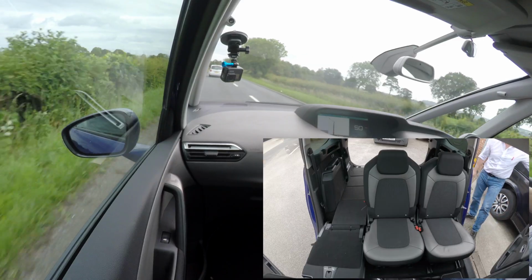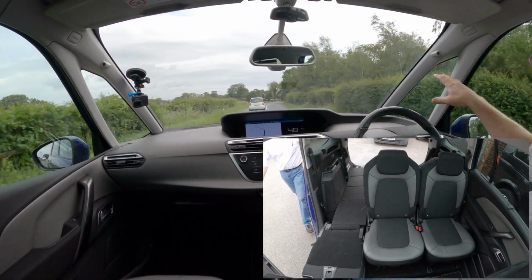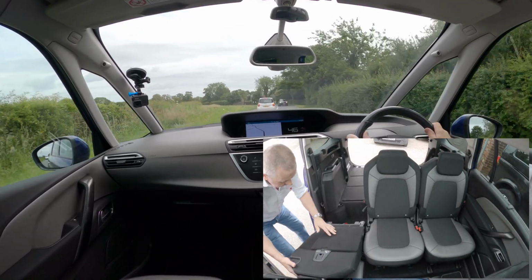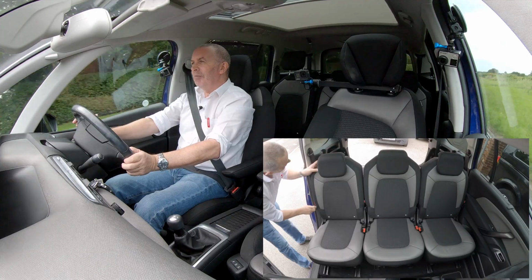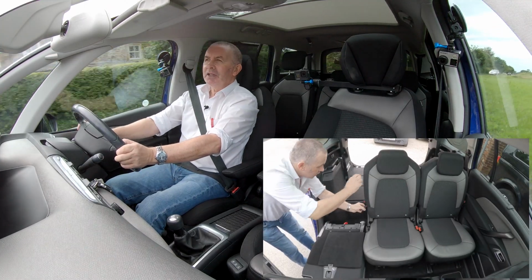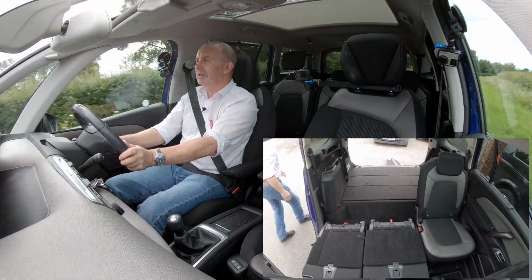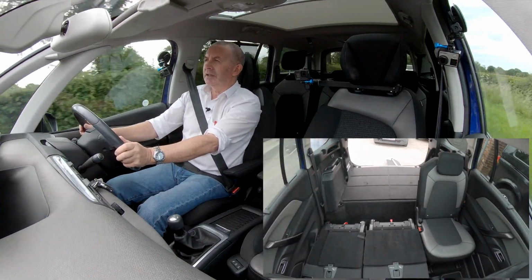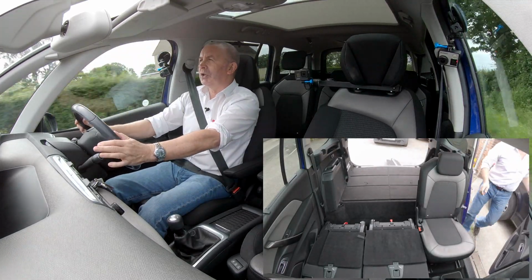Great visibility all round. I really like this big window here. It gets the A-pillar further away from you, and that can mean a lot, certainly to a motorcyclist. The closer the A-pillar is to you, the more of your view it obscures.